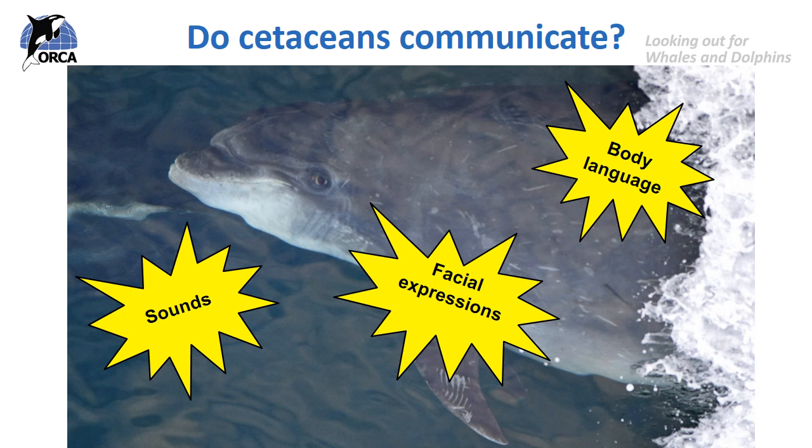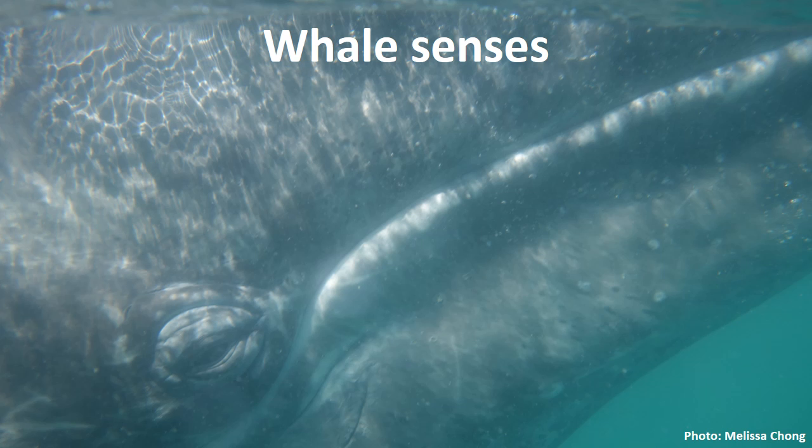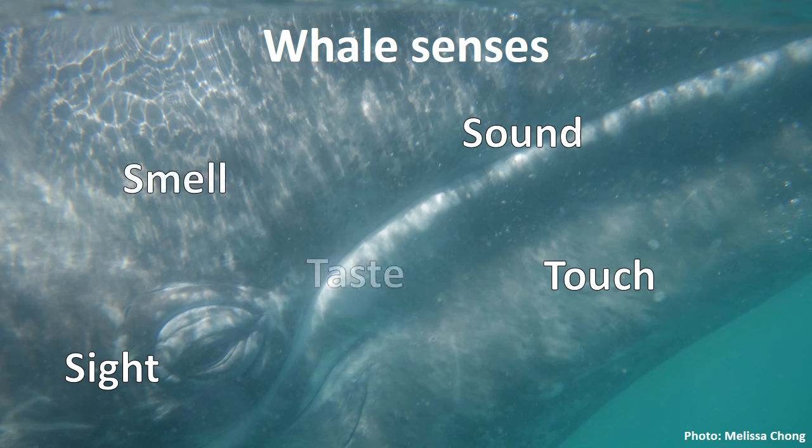Just like humans, whales have senses, and some of these are very important for their communication. Can you name the 5 human senses? Write them down on a piece of paper. The 5 senses are sight, sound, touch, smell, and taste. So let's have a look at how whales use these senses.